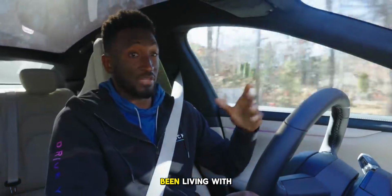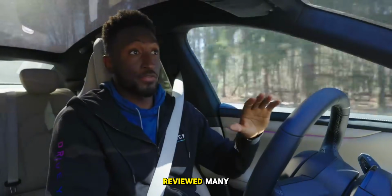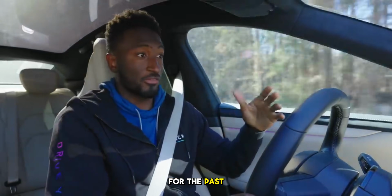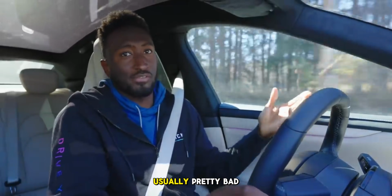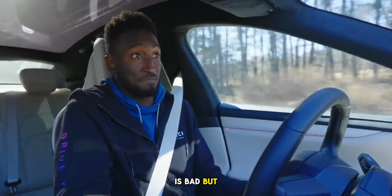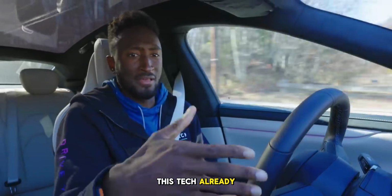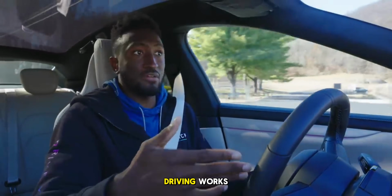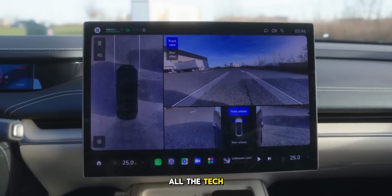Now that I've been living with this car and I've been driving it for weeks, I've driven and reviewed many other cars for the past couple years, and usually the downsides are so obvious. Like, oh, the tech is usually pretty bad, like the software is bad, but well, this is Xiaomi. They make smartphones, they make all this tech already. The software is great. The self-driving works. The cameras are great. The displays are great. All the tech is there.